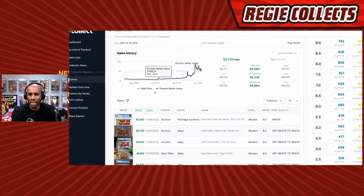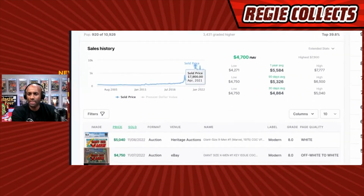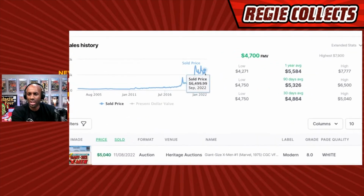So if we look at the graph here, we can see how this book is performing. You can see a massive run up of this book in around 2020, all the way up to a high watermark in April of 2021 of about $8,000. But I specifically want to look at the more recent history, and we're going to look specifically at how this book was selling in September. In September of this year, this book was going for roughly $6,500.